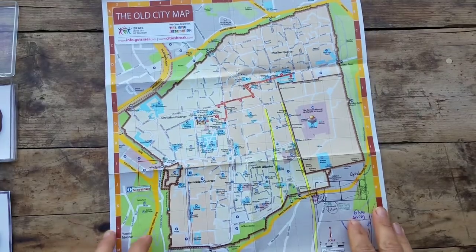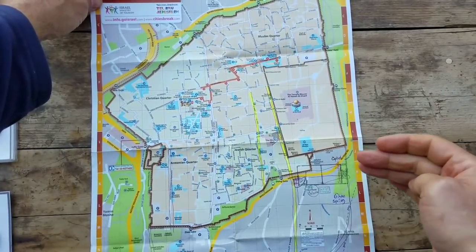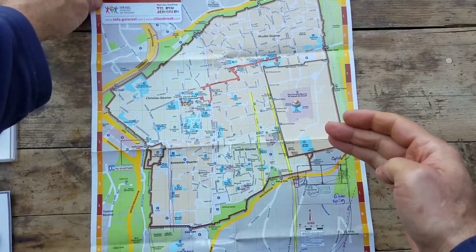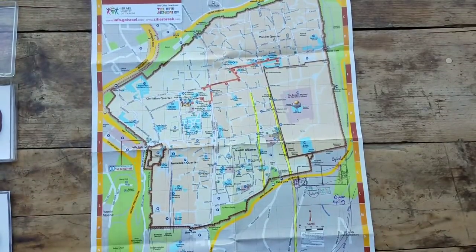Now, before, we were standing on the Mount of Olives, and the Mount of Olives is to the east, and we were looking in this direction at the Temple Mount area and the city of David here. Okay? Now, let's take a look at proof and evidence of actual archaeology and evidence of where the temple is. Let's go over it real quick.